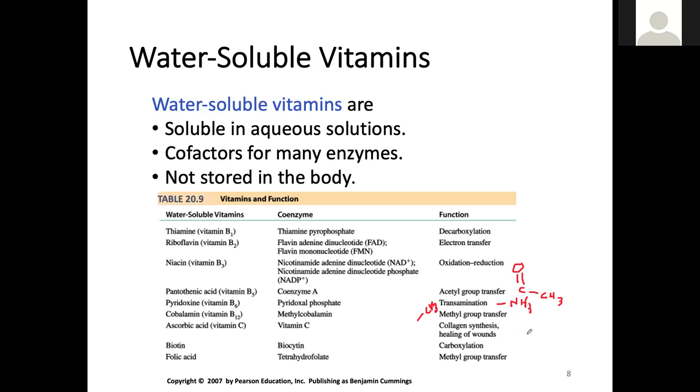Vitamin C helps with the production of collagen, which is important in bone structure and the integrity of your skin, among other things. And then biotin is important in carboxylation. And again, you might say, well, what is that? Well, that's taking basically a CO2 group and adding that to a molecule, okay? So it'll steal it from one place and add it somewhere else. And then finally, folic acid is also for moving around methyl groups.